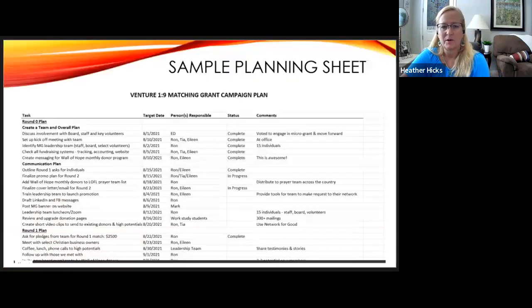Okay, so continuing down, this is that sample planning sheet, and I will share that with you. So just think about how do you plan? What is the way? We had one group that put it on a huge whiteboard in the executive director's office. Everyone knew it. There are people that are using online systems.